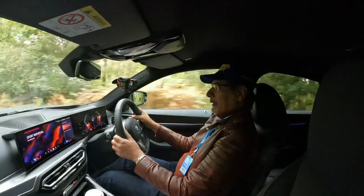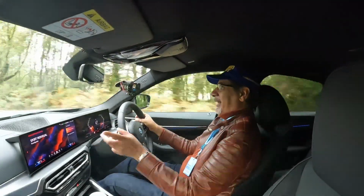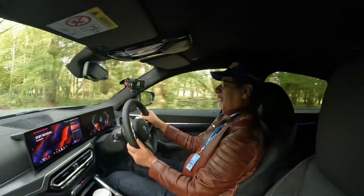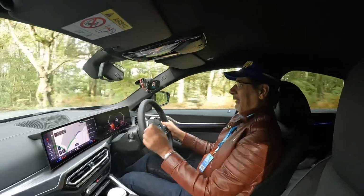Let's go into sport mode. Here we go. Oh, and the sound is there. Oh, look at this. I don't know if you can see that on that camera, but everything went red. The dial's completely changed, and the sound.